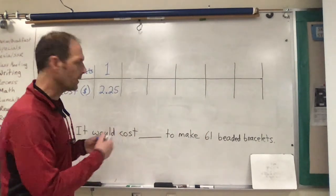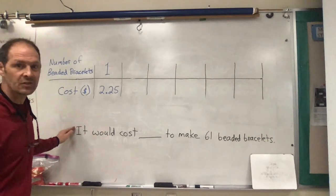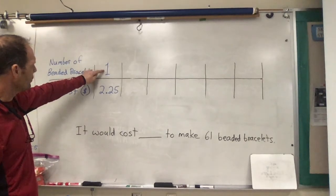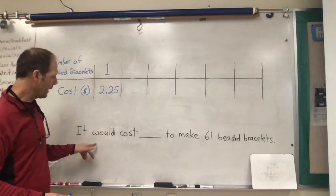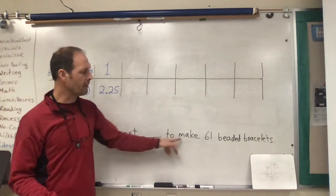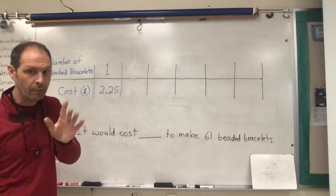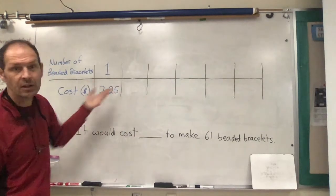Okay, let's take a look. So we've got these bracelets that Callie is selling, and it takes her $2.25 to make one. We got to figure out it would cost blank to make 61. So we got to come up with 61. Okay, remember the rule, start with what's easy. Okay, it's easy to double that one.